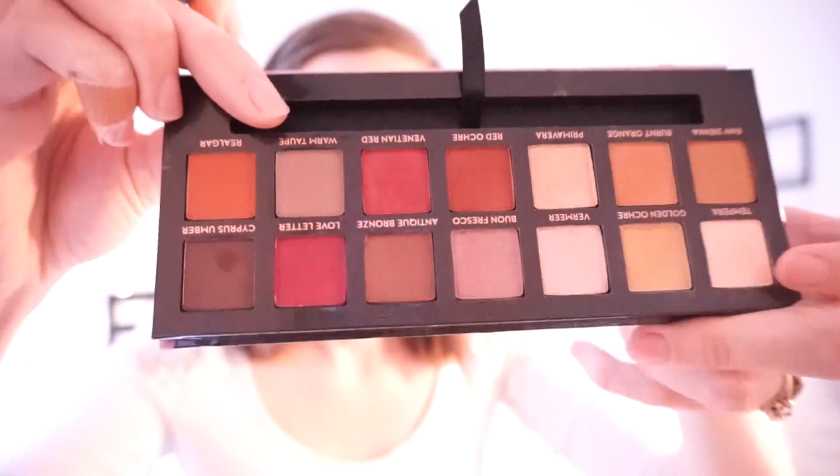Then I'm gonna take a blending brush and take that warm taupe color again that we used earlier. That's this shade right here. I'm trying to be good about showing you the shades so that you can look at your collection and use whatever you have, and try to recreate the look without feeling like you have to buy it. I'm just gonna put this under and on the edge of the Venetian red and the red ochre we applied earlier. That blends it out and makes it really, really soft.